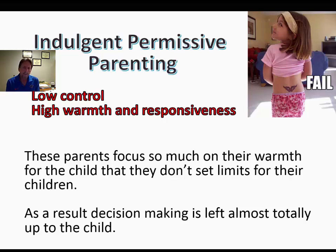So indulgent permissive parents, we really do a flip-flop here. They put so much focus on the relationship. They want what I call the warm and fuzzies from their children so much that they sacrifice control. Because when you think about it, I can't discipline my child and expect to get warm and fuzzies. So therefore, since I am so dependent on the warm and fuzzies, I sacrifice the discipline, control.